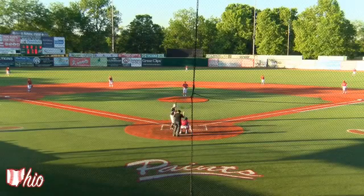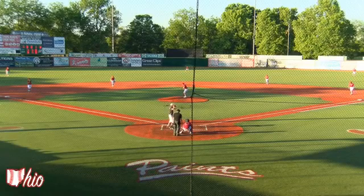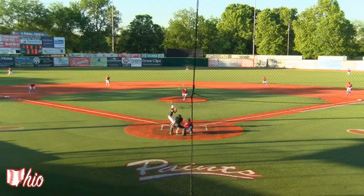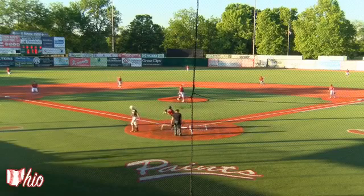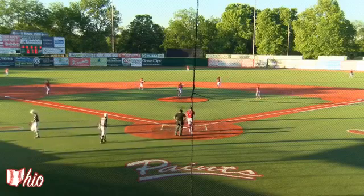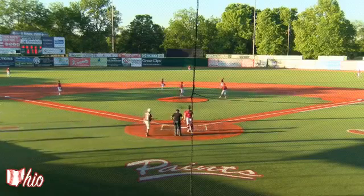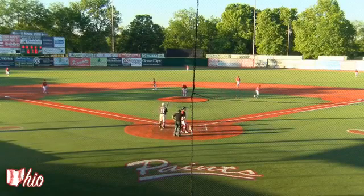First base coach, Kevin. Is that Kevin? Well, I can't really tell from here. We'll pretend it's Kevin, but I do know it's Tom Finnegan down the third baseline. Called strike 3. Did catch it right on the corner. It's a good pitch. Brings up number 19, Jordan Thompson. Number 19, Jordan Thompson.